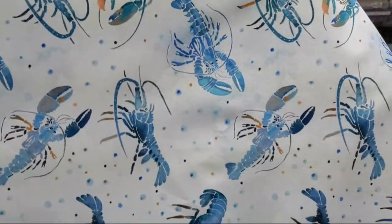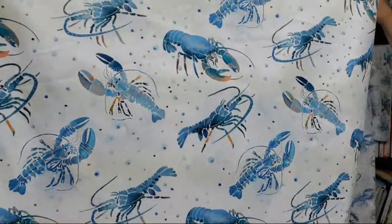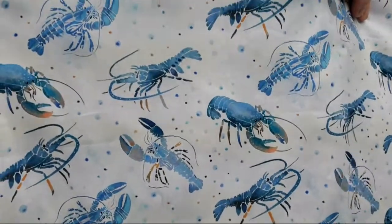This is a gorgeous lobster print, and lobsters always sell really well for us. And I'm going to tell you that this fabric is not directional, because I believe that it is not directional. This one is not. So you can position these lobsters any way you'd like. Nobody can tell which way a lobster's going. They swim all kinds of ways.